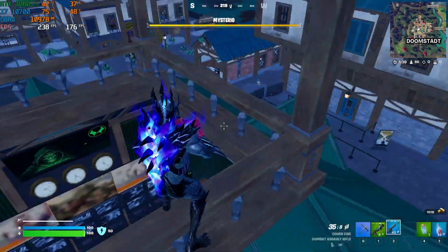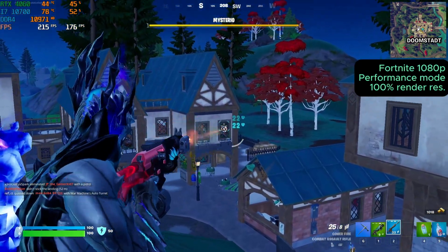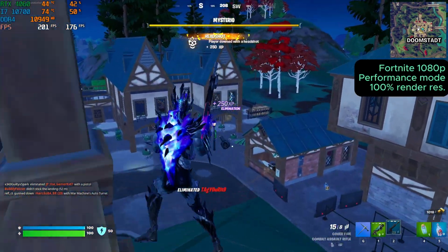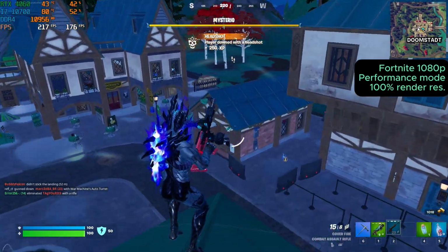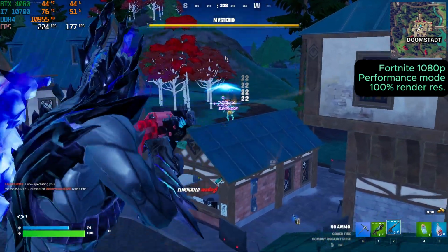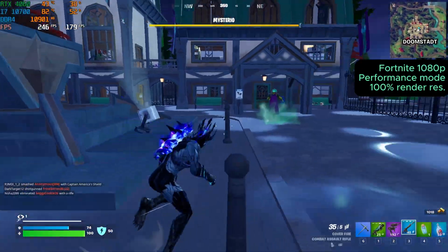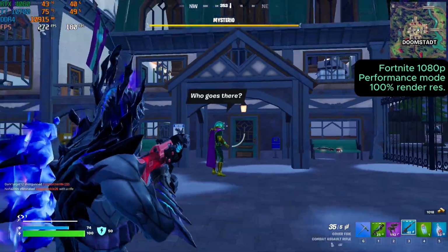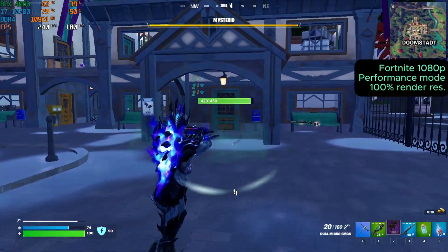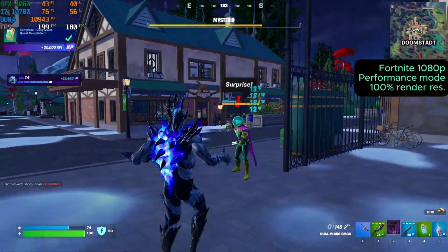And starting off with Fortnite, it's not a bad experience by any means. We're running at 1080p performance mode, all low settings, epic view distance, 100% render resolution. I always want to run 1920 by 1080, no FSR, no 70% scale. I don't like doing any of that. But as you can see, we're running around 200 FPS, even higher most of the time. The average is going to say about 180 right there.